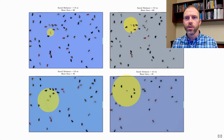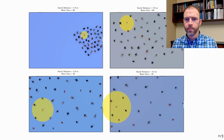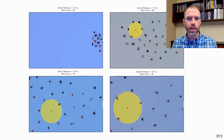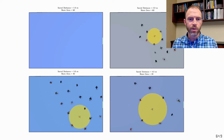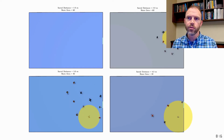So here it is after correcting for that behavior. And you'll see that it's much more stable now. And in this case, this is showing a few different comfort distances and initial occupant densities. And the yellow circle is depicting the entire comfort distance. So ideally, you have no one else significantly inside that circle.